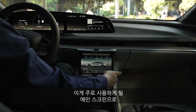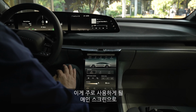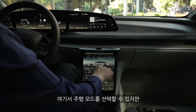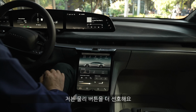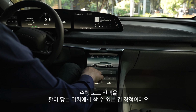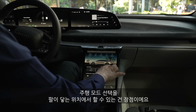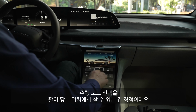This is going to be your standard welcome screen, and this is the most important feature that you're going to want to access. This is where the drive modes are located. Now, I would have much preferred a physical button for this, but in fairness to Lucid, when you actually start driving this car, as you can see from my arm length, it's very natural to switch between these modes without actually needing to think about it too much.